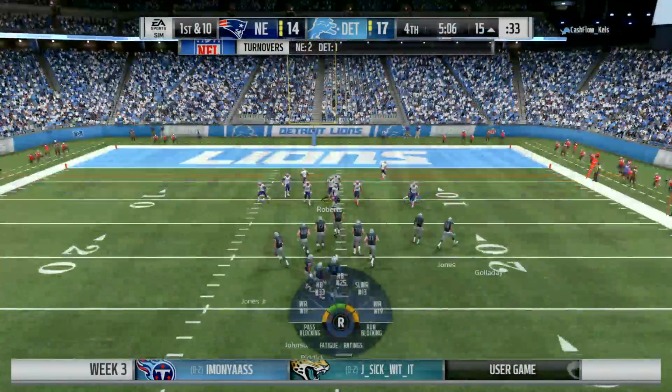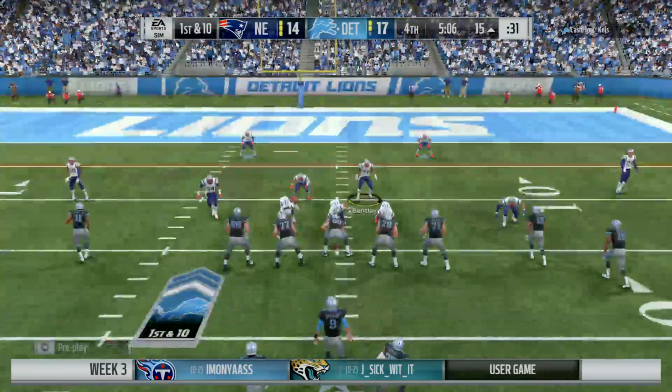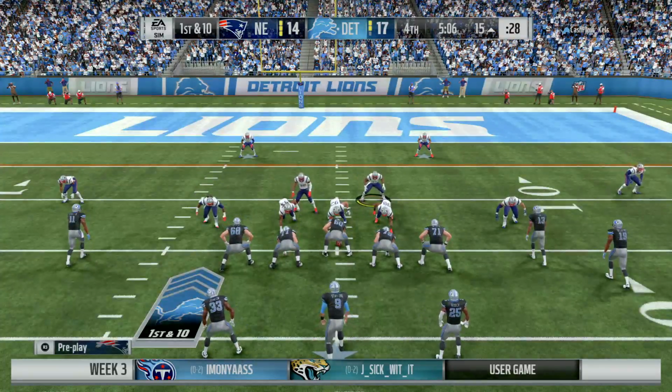Well, we had a number of good games in the afternoon sessions, but this Sunday nighter might top them all. So we come up here on 1st and 10.